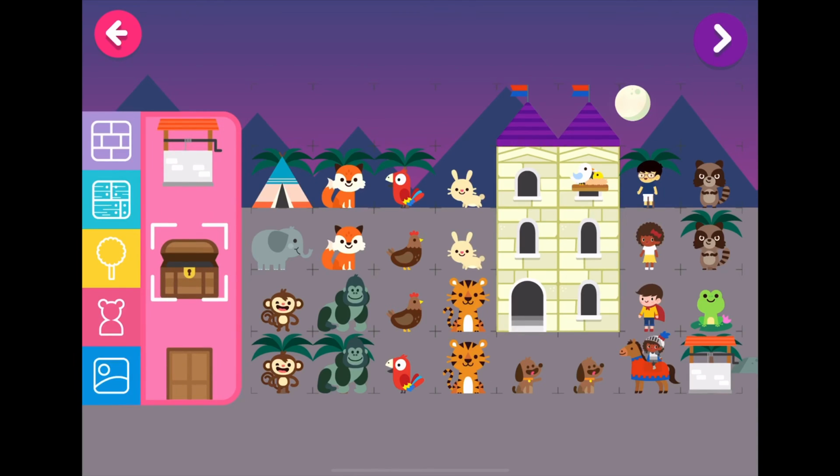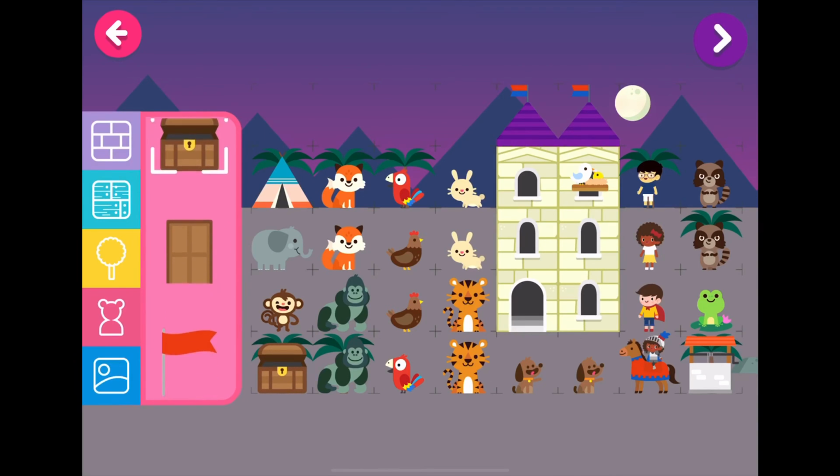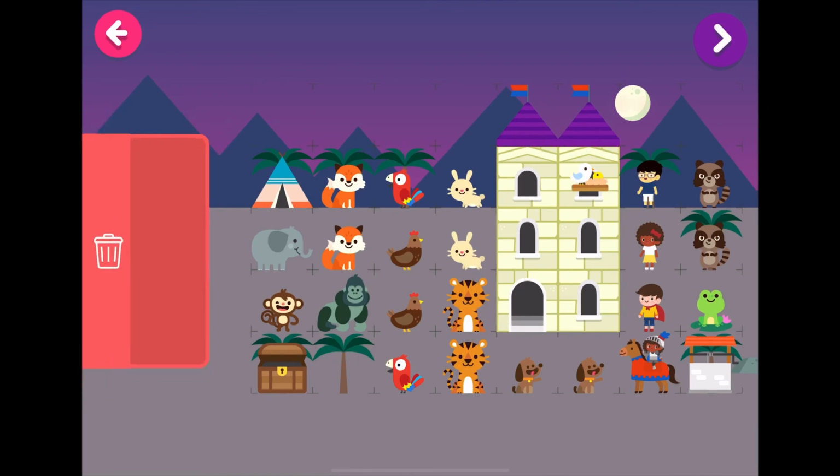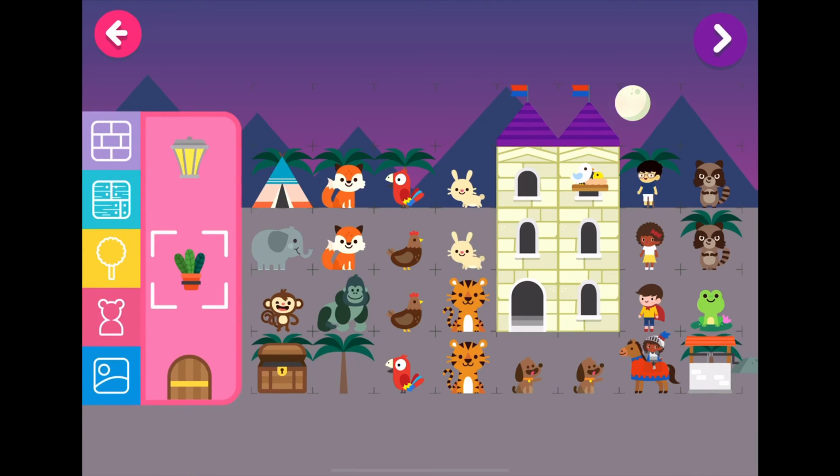There you go. You are so creative. I like it. That's a good variety of people and animals, and a cute little tower. Yeah, I like it a lot.